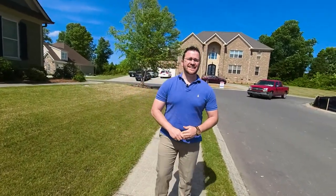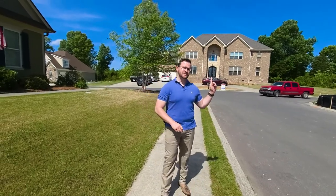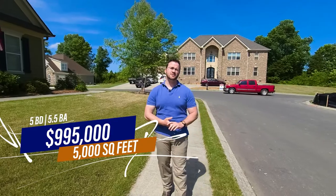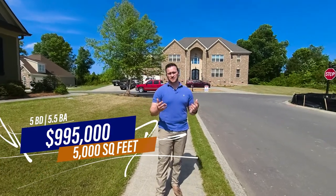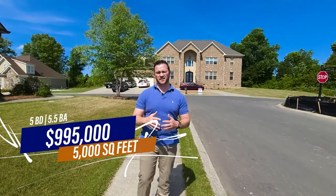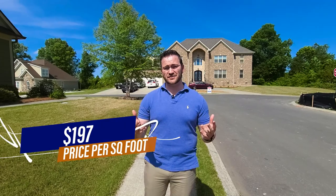So the house that we're going to highlight today is the house right behind me. It's $995,000. It comes out to a little more than 5,000 square feet. And it sits on a little less than a half acre lot. So the price per square foot would be around $197.